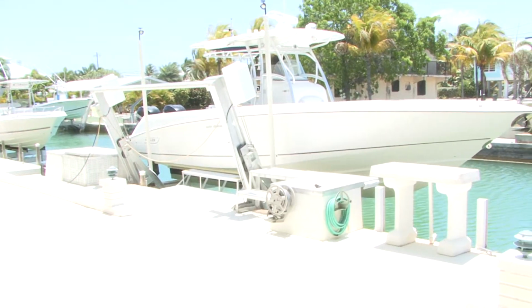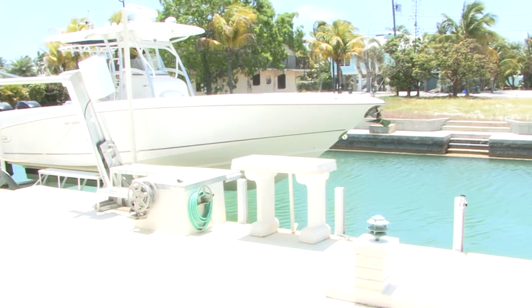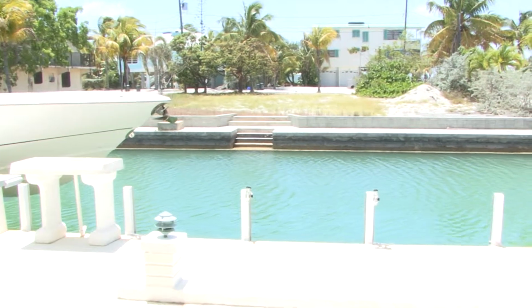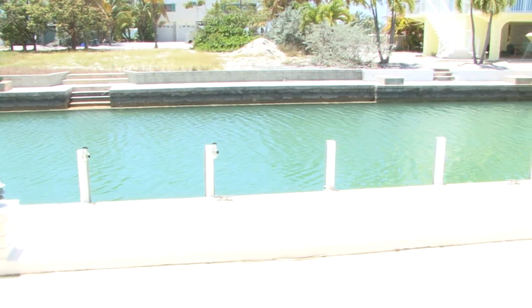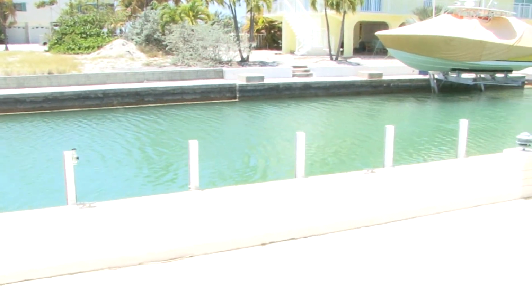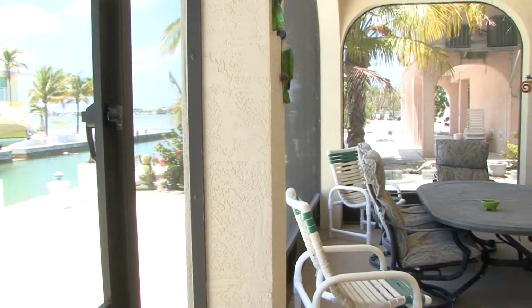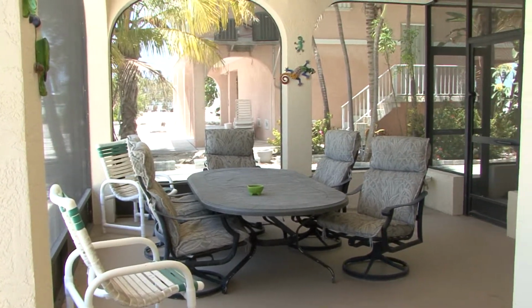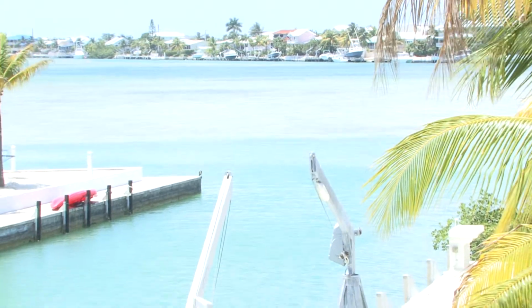75 feet of concrete dockage includes a heavy-duty boat lift, on-dock storage, shore power, custom boat bumpers, and a concrete fish cleaning table. Just seconds to the ocean, this home sits on a wide, deep draft, clear canal, perfect for larger, deeper draft boats.